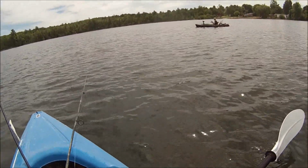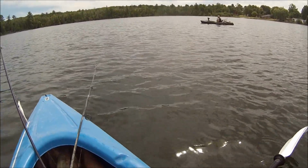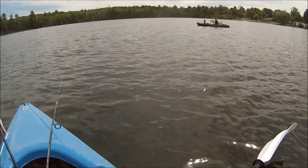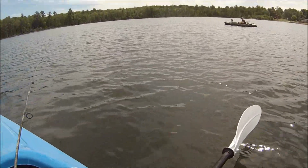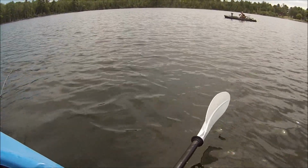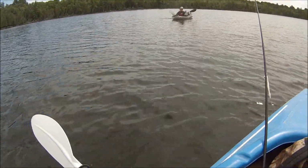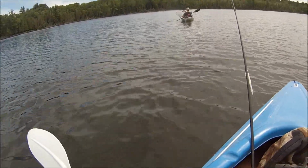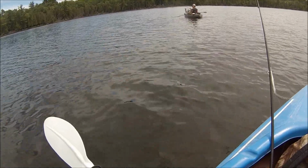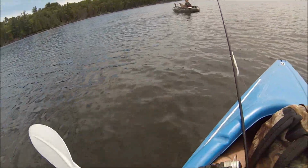Funny how that works. Yeah. Bass or pike? Bass. Oh yeah. He's not that big. No, pretty little largemouth. Yeah. Good color. Oh, he's got some wicked scars by his tail. Oh yeah. That looks like a good one. He's not rail thin, but he's not, you know, he's not Mr. Meat.